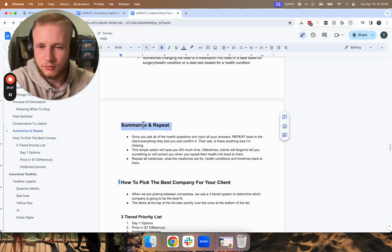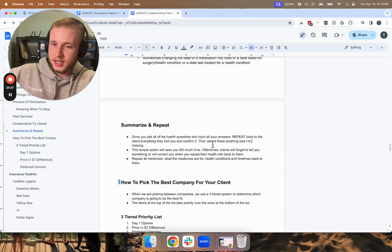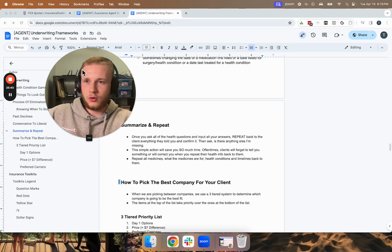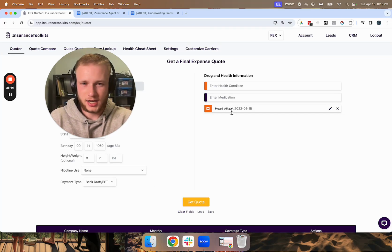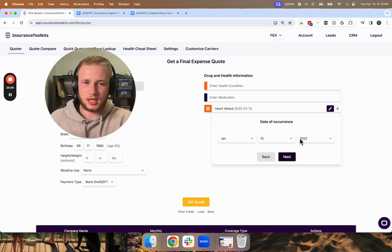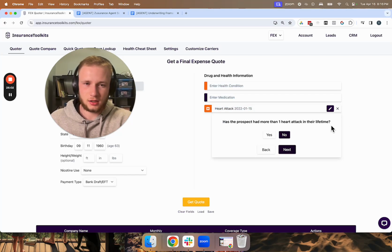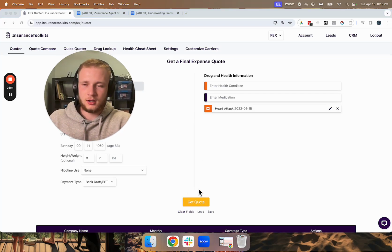So let's look at summarizing, repeating. This is a super important practice to do. After you guys ask all of the health questions, you must repeat back to the client everything that they told you and then confirm it, right? So if I have a bunch of these health conditions, I'll just say heart attack just for the sake of example. So I'm going to confirm, okay, got it. So everything I got here down here for you was the heart attack in 2022, in around January. And you haven't had any other heart attacks since then. That's the only heart attack that you've ever had. And that's everything that's going on with you. There's nothing else that would pop up in your medical records. Is that correct? Yes, that's correct.